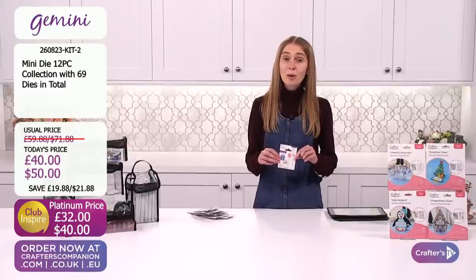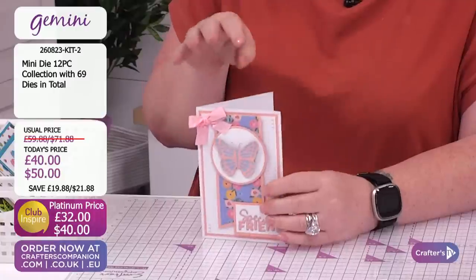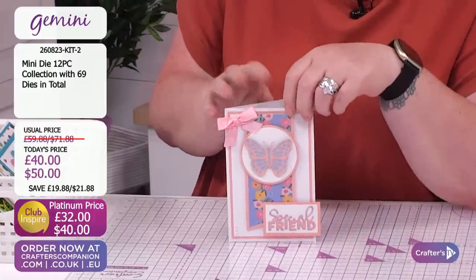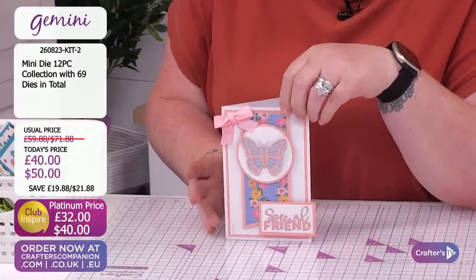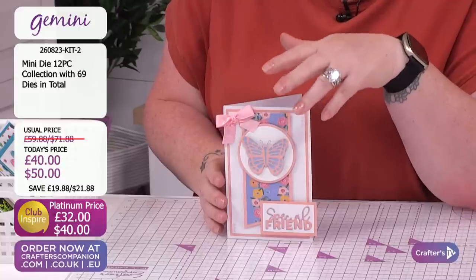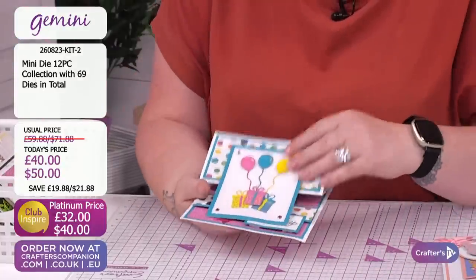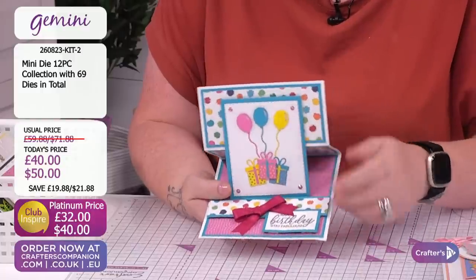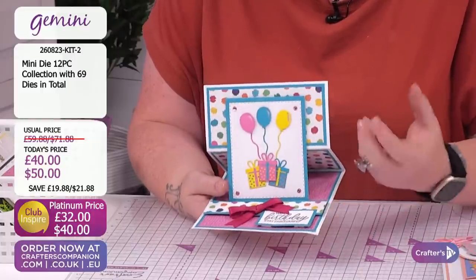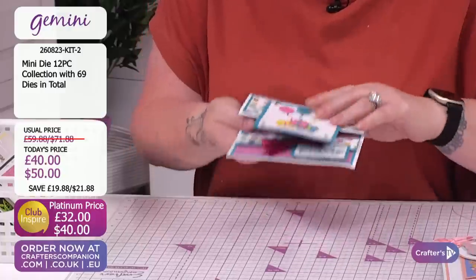I know Michelle wants to share a few samples with you to show you exactly what you can do with these amazing mini dies. I like to call them mini but mighty, because just using one as it is like that on the front of a little card looks absolutely gorgeous. It really does. But then you can bring them into your bigger cards, so your bigger makes. So that one on there, almost as a topper, those presents in those lovely balloons.